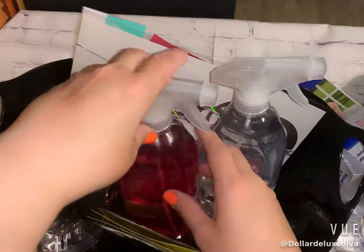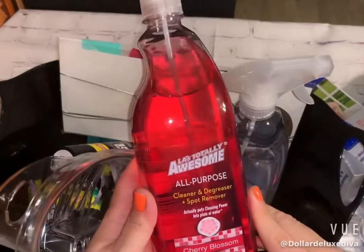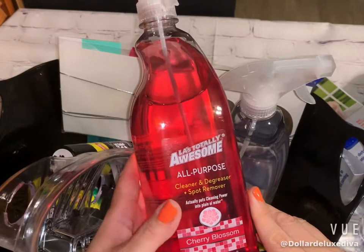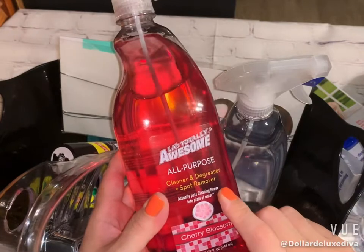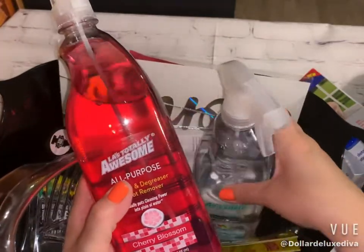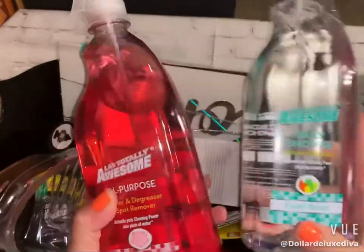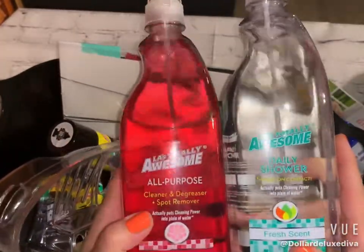Also, something interesting that I finally came to my stores. I've seen other people haul it, but I have been waiting around for it, these new LA's Totally Awesome all-purpose cleaners. Now this one is a cleaner and degreaser and spot remover, and it's in the scent Cherry Blossom, and it's a 32 fluid ounce. And then this one is a daily shower one, and LA's Totally Awesome. I never go wrong with them. They never steer me wrong.